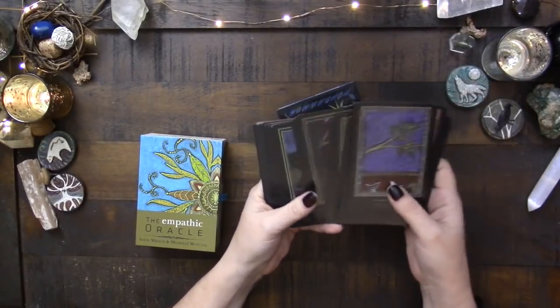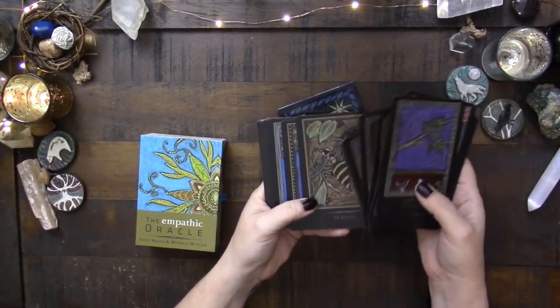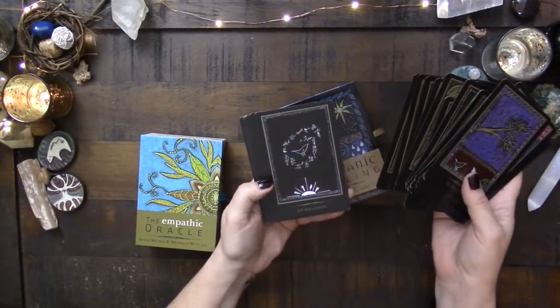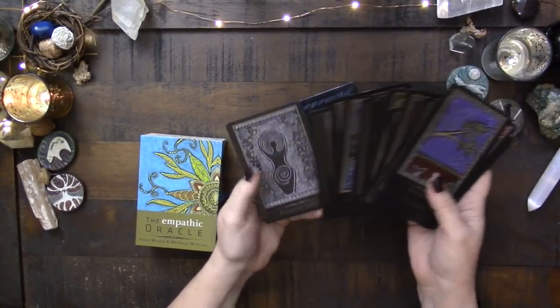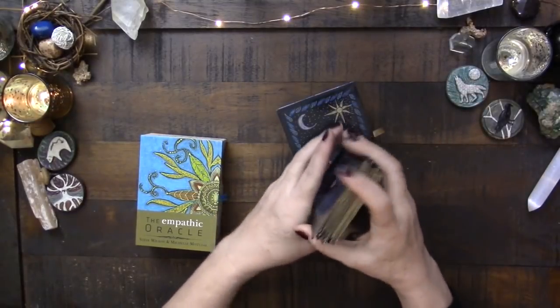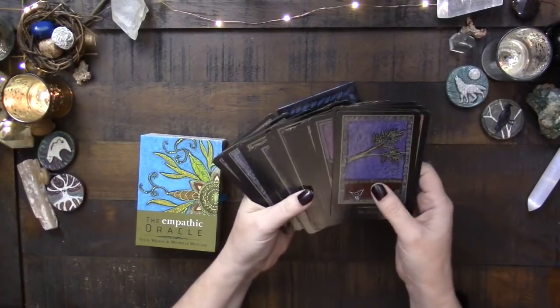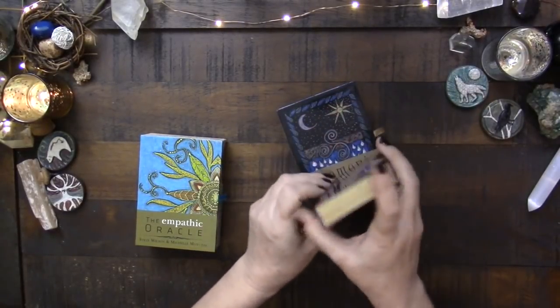So the art style is very primitive, and I don't mean primitive in a negative way, but it's that sort of primitive art style. But it reads just wonderfully. I really, really love this deck. It is a deck that I have always gotten great readings out of. I really enjoy it, and it's a deck that I use quite a bit.